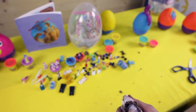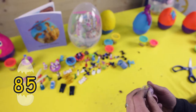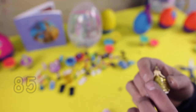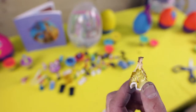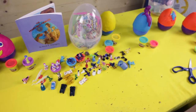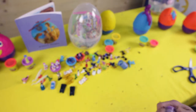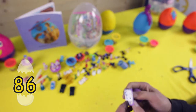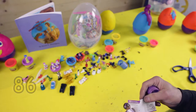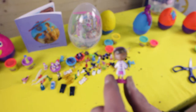Okay, Disney Princesses. And lovely dress. Where's the Beast? And the last, Doc McStuffins. Let's go inside. A capsule, and we have Doc McStuffins. And there she is.